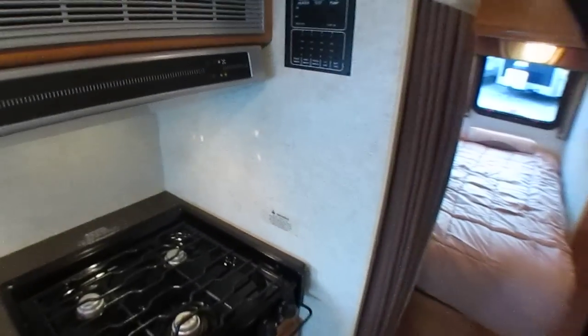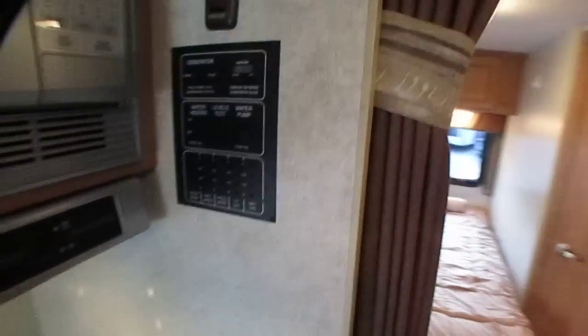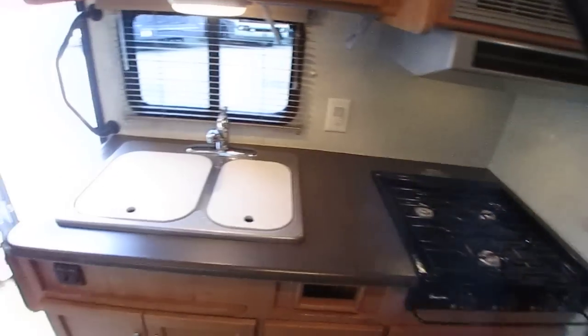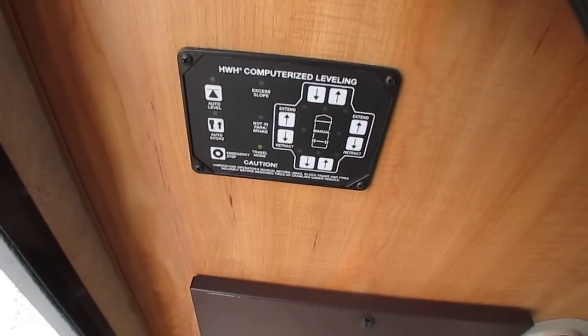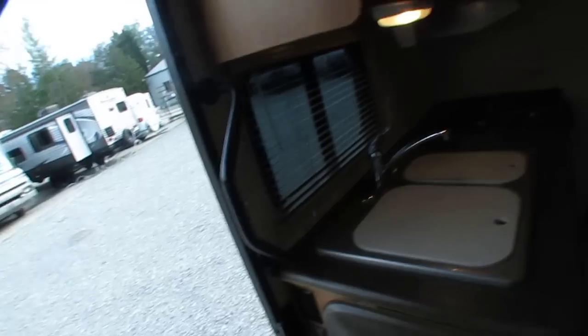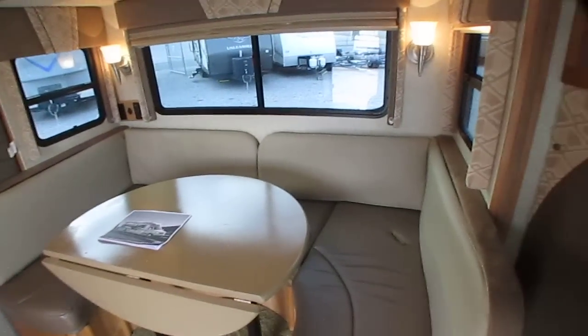Instead of, like a lot of brands, where you'll have a slide out switch here, water heater switch here, tank levels over here, this one right here, everything's in one spot. Hydraulic leveling jack control is right by the door, very convenient spot, and it is the auto level. Nice rig, folks, really is.